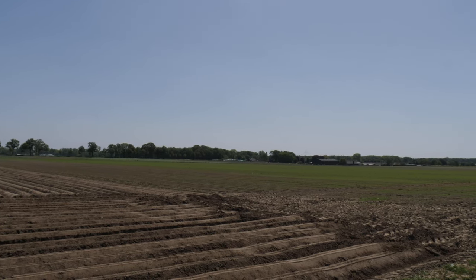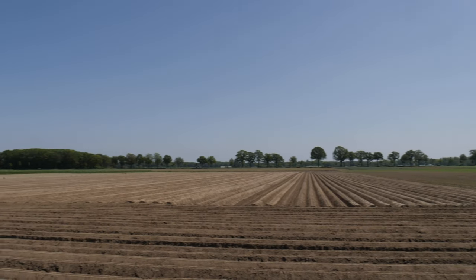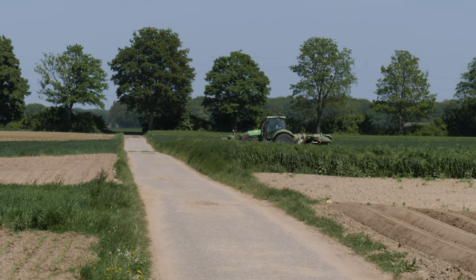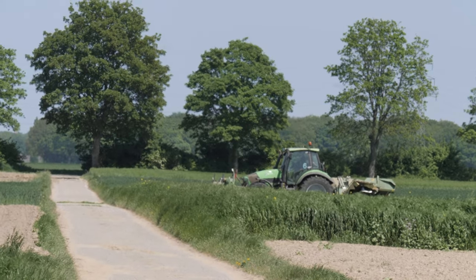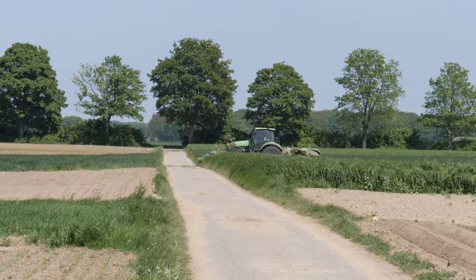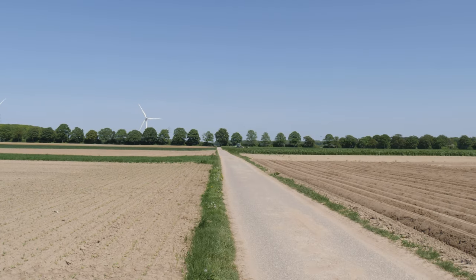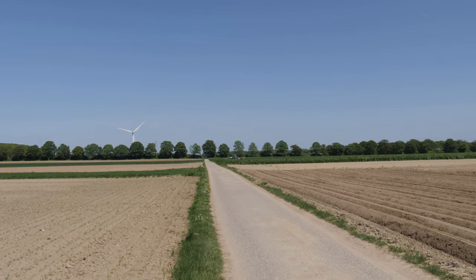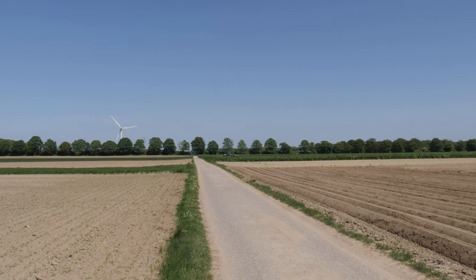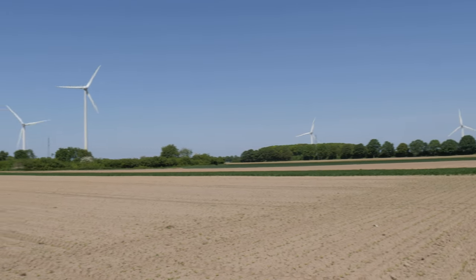Now I'm getting all kinds of interesting noises around me. As you see, this is farmland and now there's a tractor doing something. I'm not an expert on farming activities, but I know it's noisy. And there's an airplane flying above me somewhere. I'm not even attempting to locate it.